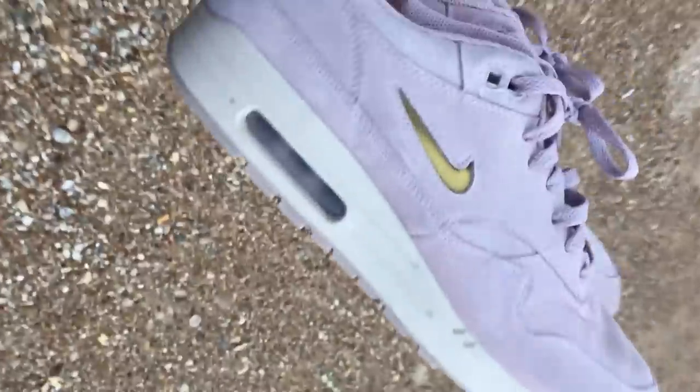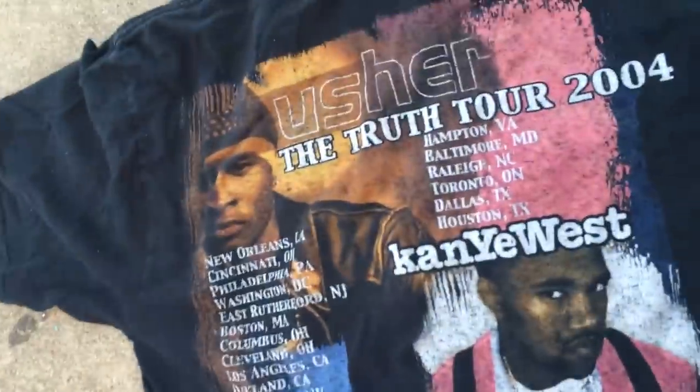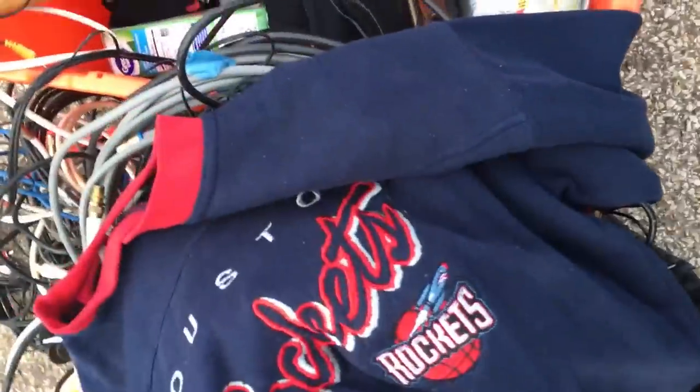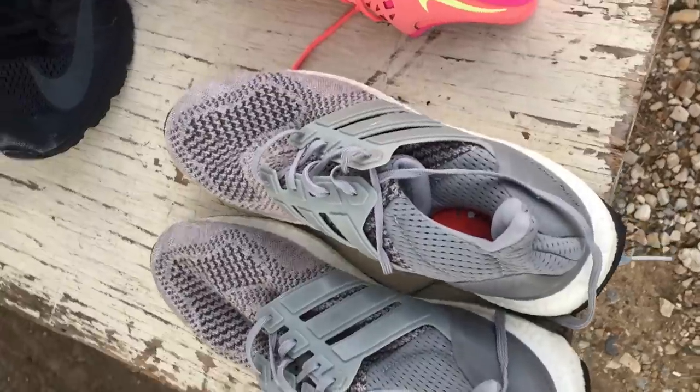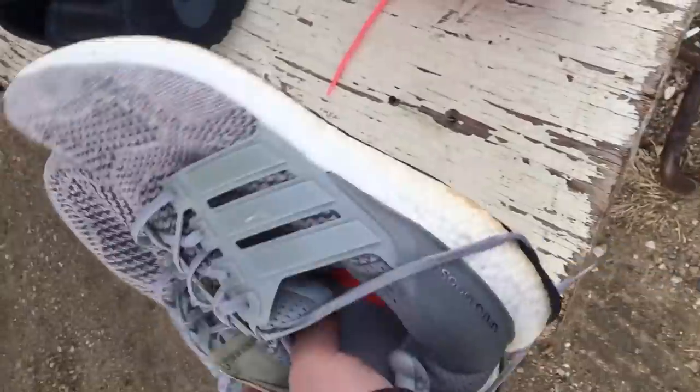$10. $10. Sealed Air Max 1s, like this lavender colorway and gold. Cool colorway, and you're actually pretty clean still. They just need a good cleaning. Yeah, I'll take them. There you go. Okay. All right, thank you.